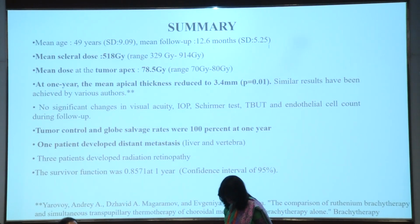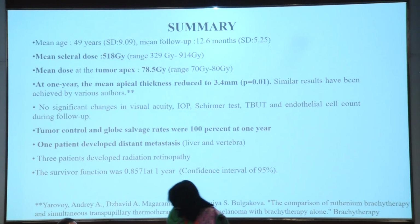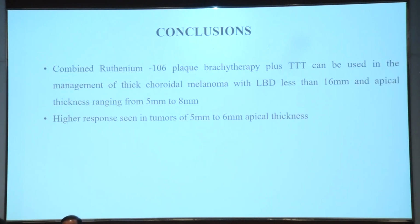The mean scleral dose was 518 gray. The mean tumor apical dose was 78.5 gray. At 1 year, the mean apical thickness reduced to 3.4 mm. Tumor control and globe salvage rates were 100% at 1 year. At 1 year, 1 patient developed distant metastasis, which was diagnosed on PET CT scan. It was in the liver and vertebra. The patient was referred to the oncology department later. And 3 patients developed radiation retinopathy.